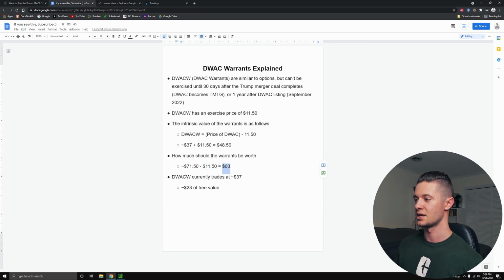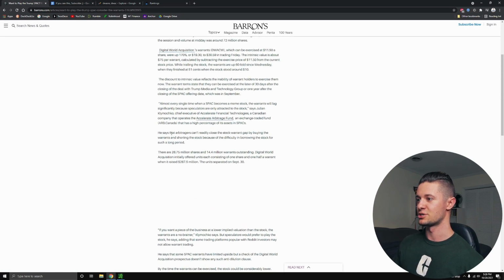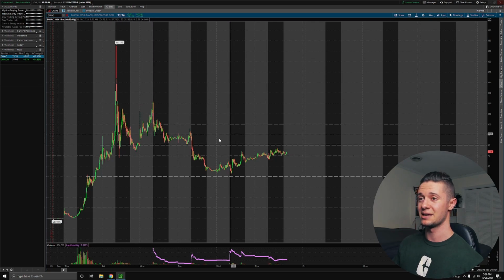That means the warrants, if these things were efficiently priced, should be priced at $60. And normally they are. Normally they're able to be priced that way. It was explained in Barron's that the reason arbitrageurs can't readily close the stock warrant gap is because buying the warrants and shorting the stock is normally how they do that, but there is difficulty borrowing the stock for long periods of time because of the borrowing fees. So it's unable to be done right now, right?